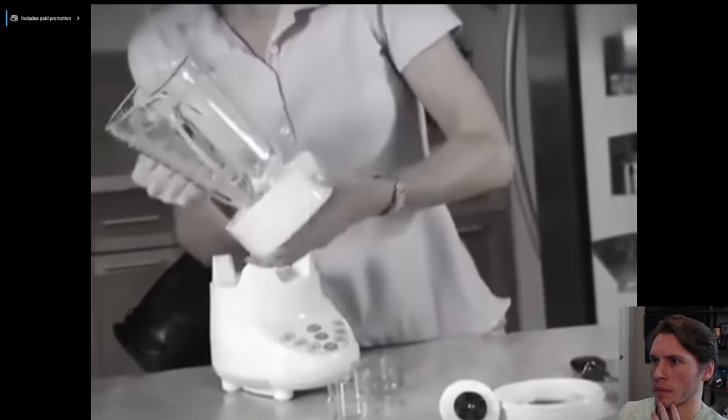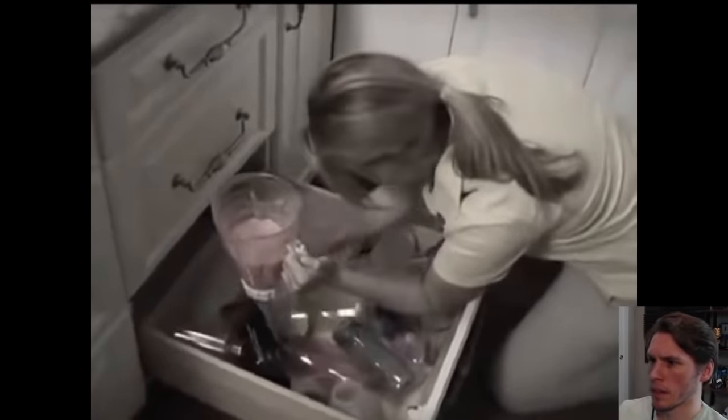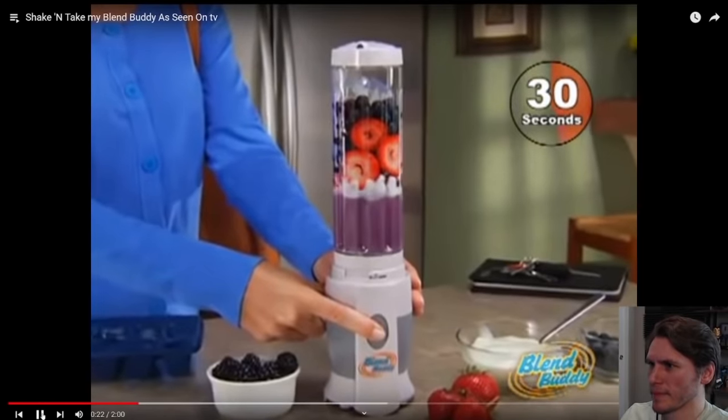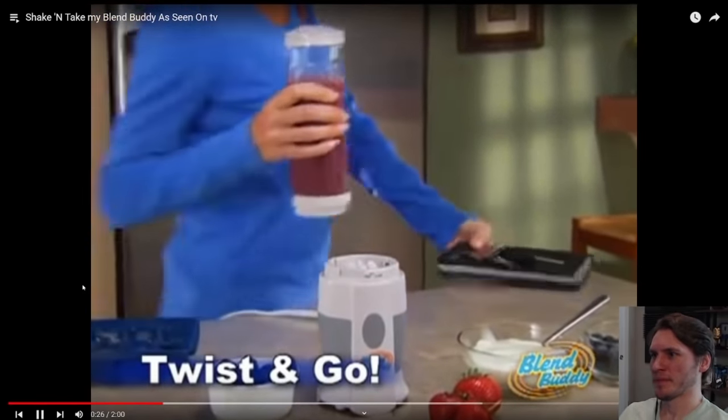Hate fussing with the blunders of blenders, especially when you're on the go, searching for a portable cup and messy cleanups. Well, now there's Blend Buddy. Delicious blueberry smoothie is ready to go. Then simply, it's a container. A delicious meal on the run.